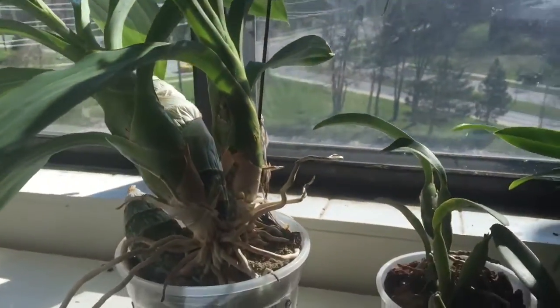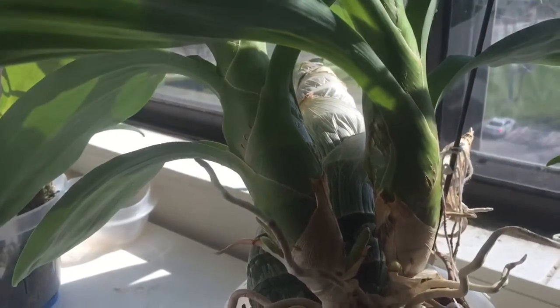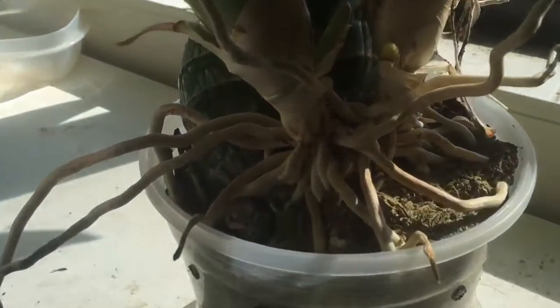And I've got something really cool to show you right here. This is the Millennium Magic Witchcraft that had the 2 growths coming out of it. I've kind of been neglecting it, which is why the bulbs aren't quite as big as the last one. Maybe they will get that big, I'm not sure.